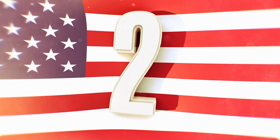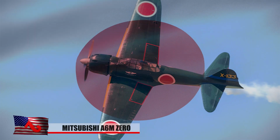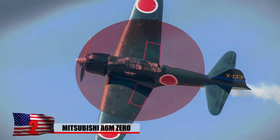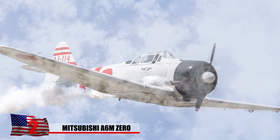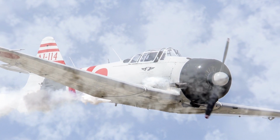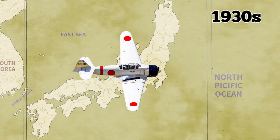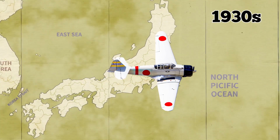Number 2. The Mitsubishi A6M Zero. One of the best Japanese planes for World War II was the Mitsubishi A6M Zero. This was their most produced aircraft and was the typical aircraft for pilots to fly during the war. This plane was developed during the 1930s and was essentially the main fighter plane the Allies faced during the Pacific Theater. This was a great plane for aircraft carriers, as it was fast and easy to maneuver.